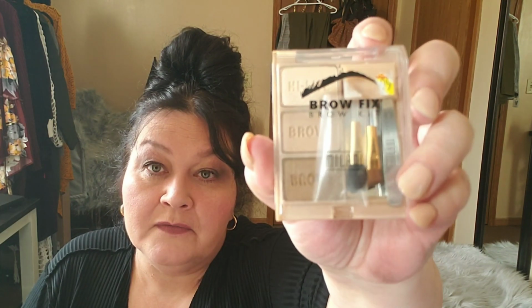This is a Wet n Wild. Can you tell I like that dark color, even though I'm starting to wear a few more nudes these days? This is a Milani eyebrow kit. It has the little tools here that you can use, the different colors for the eyebrow. I'm not really a fan of the powder.